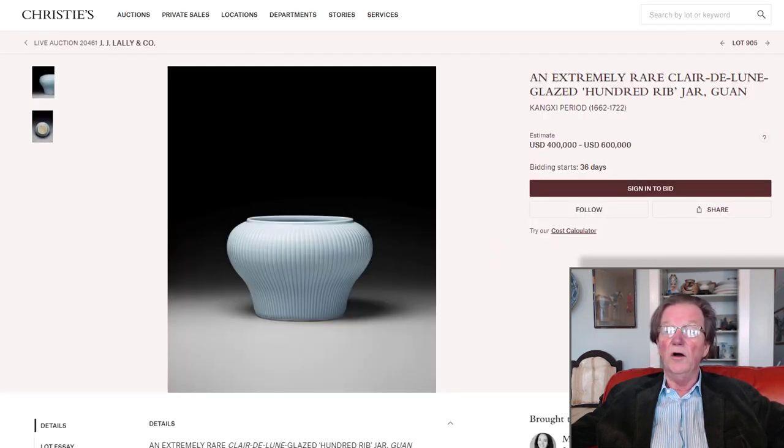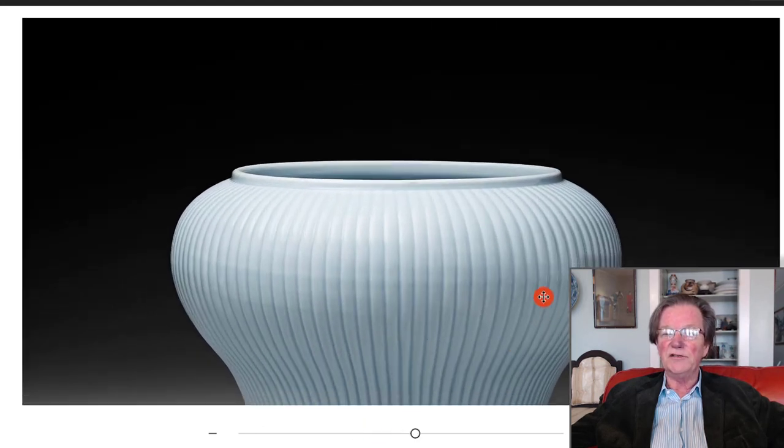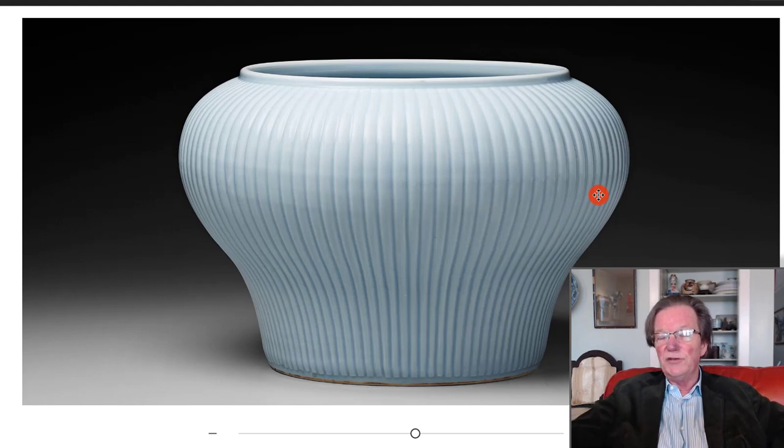All right, and then over to this, another very great rarity. And this is a Kangxi period clair de lune. They're known as rib jars, 100 rib jars. And this particular color, the clair de lune during the Kangxi period, this shade of blue, was really reserved for the imperial house only. This was the imperial color, and they made these fantastically refined examples like this, these rib jars. Many of you, if you've been collecting for any length of time, you've seen them before. They've made a few of them, but they didn't make a lot of them.